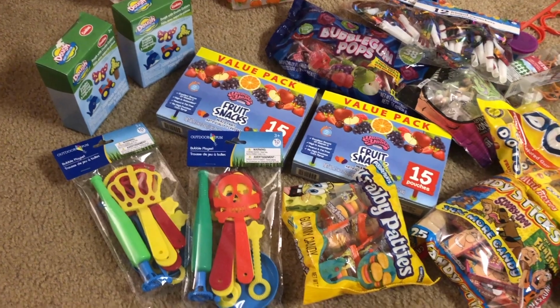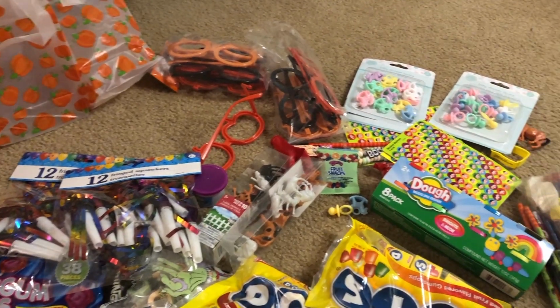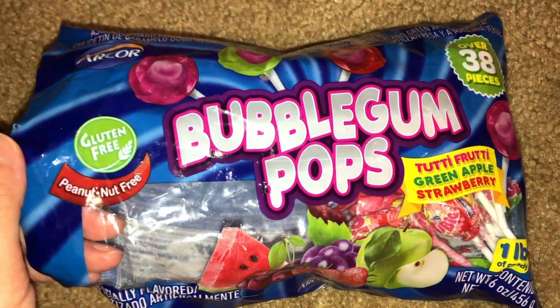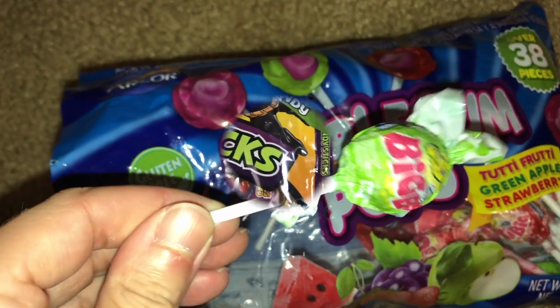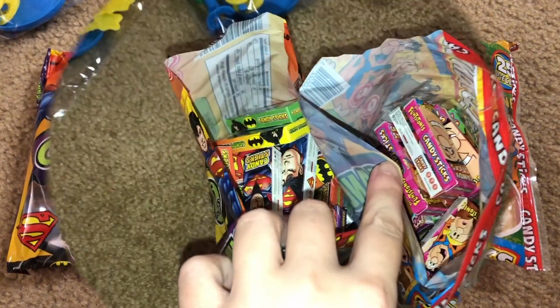And here we start making sure that there is enough for every single goodie bag for the kids, and everything is bought at the dollar store or at the $1 section at a Target. So candy sticks, absolutely a must, kids love them.